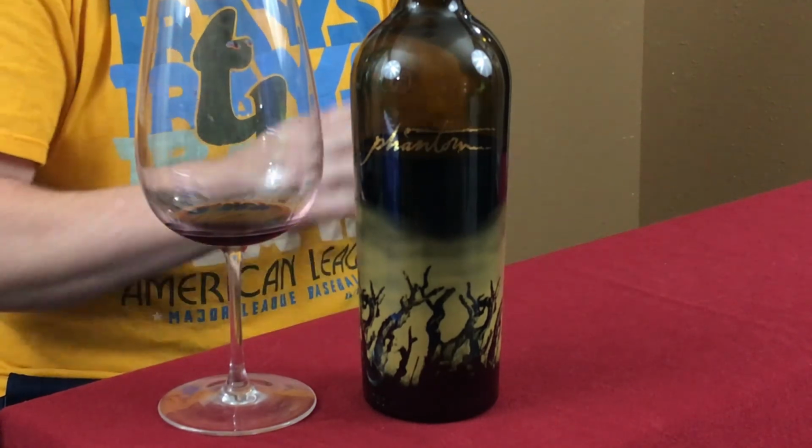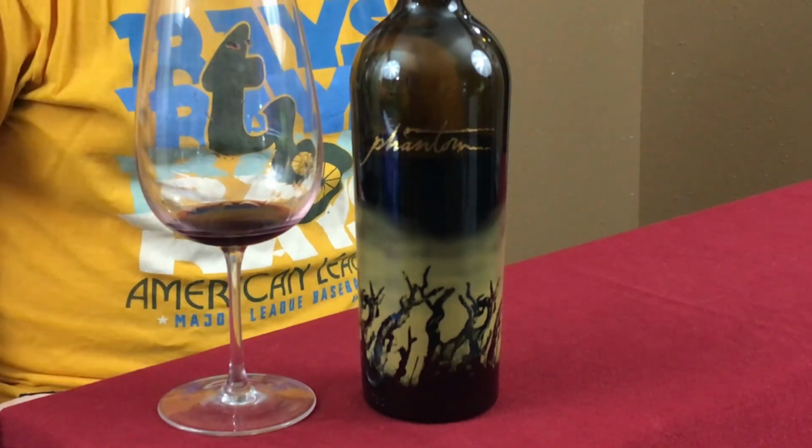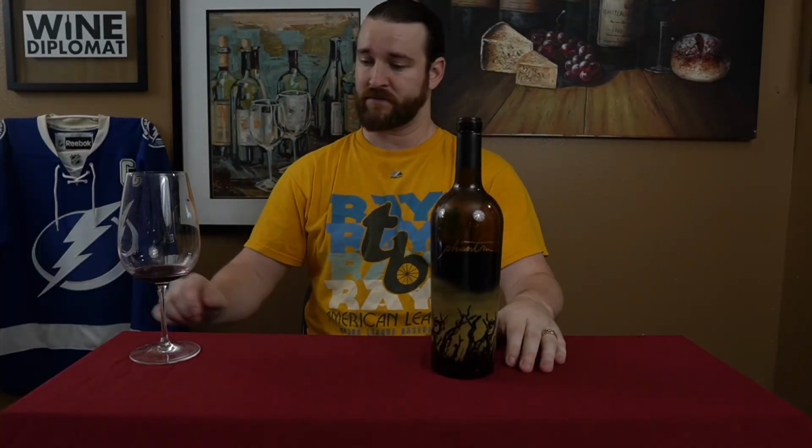So, trying to think of what else to say other than Bogle, you did it again. I was interested to see what you do. They have a whole line of these Phantom. There's a Chardonnay, and I think there's a couple other wines, but the red blend is the one that's been consistent. It gets the points, it gets the acclaim from the critics, and you can add me to another one of the people that are singing the praises of Bogle Phantom Proprietary Red.